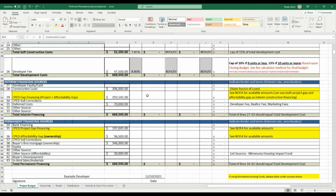I know myself or Matthew are happy to speak with you about the specific proposal, depending on the proposal type. So I would handle applications that are for financing, and Matthew handles our unfunded property sales. And I will list our contact information at the end of this presentation.